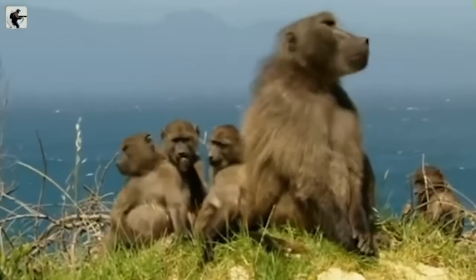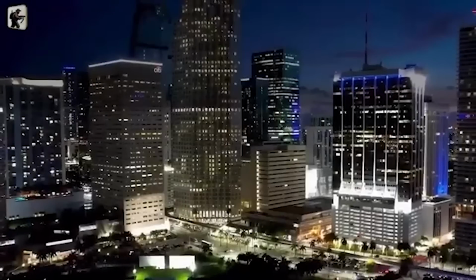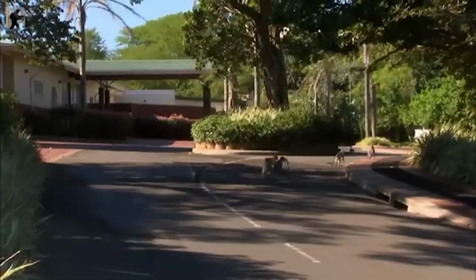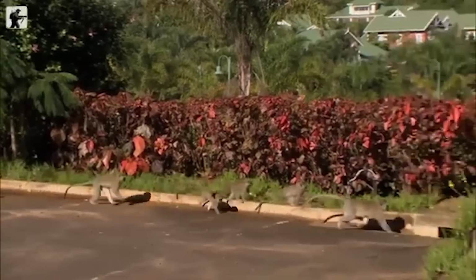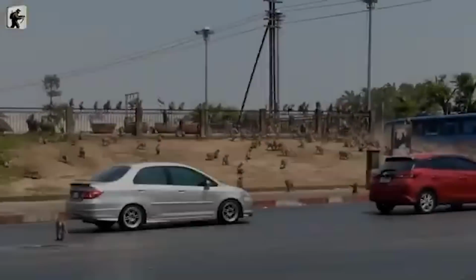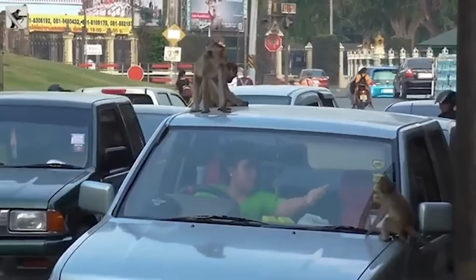As monkeys migrate from forest to urban areas, they increasingly enter cities and residential or agricultural zones, causing significant chaos. Their presence leads to various problems, including traffic disruptions and accidents, as they often wander onto busy roads, creating hazardous situations for drivers.